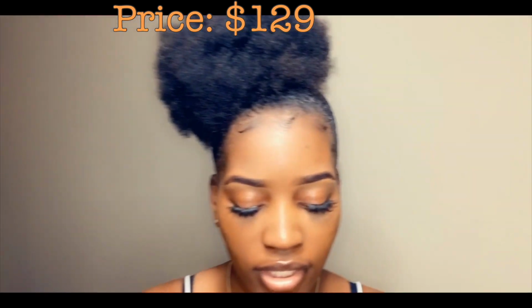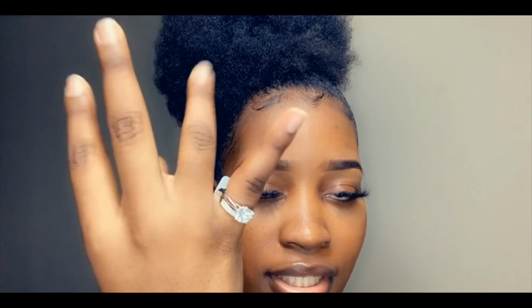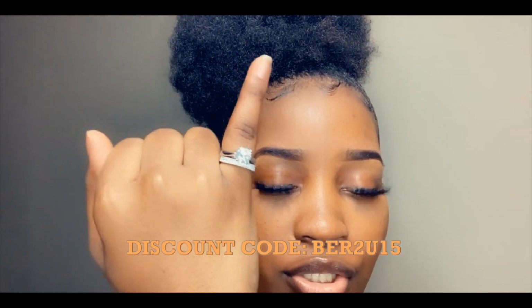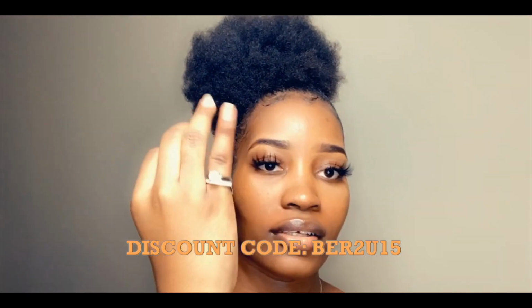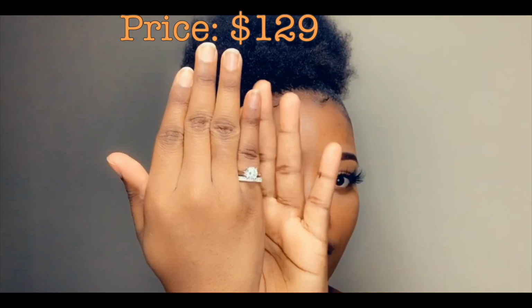So y'all, since I'm pretty sure this is not gonna fit, I'm just gonna put it on my pinky finger for you guys. I just put it on my pinky finger because it's not going to fit my fat fingers. And y'all, isn't it just beautiful? It's so beautiful. Oh my gosh, I'm so mad that it doesn't fit my big finger because this is just gorgeous.